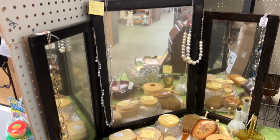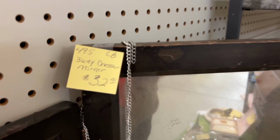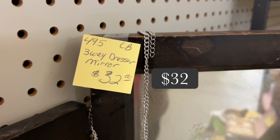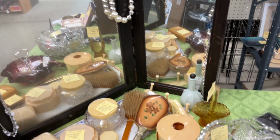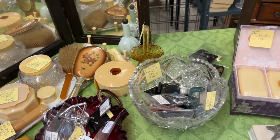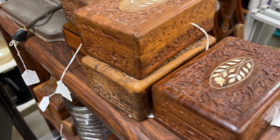Oh my gosh, I'm so excited. I turn the corner and I found this awesome trifold mirror. It is perfect for what I'm wanting. Ever since I did a tour of Jody's house, and I'll link it here, I've wanted to find one of these and copy what she did.